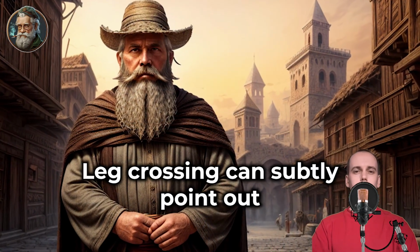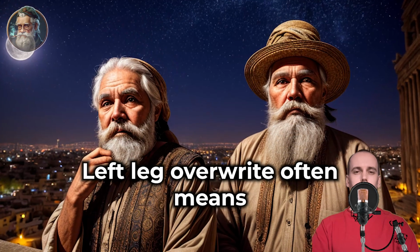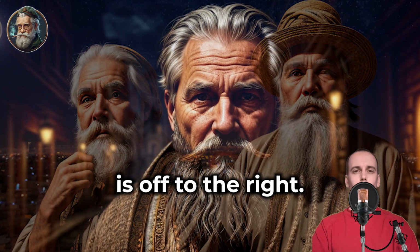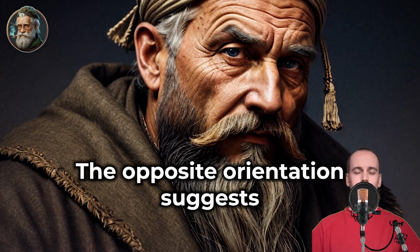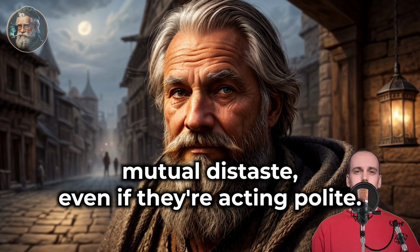Leg crossing can subtly point out the direction of an interesting object for them. Left leg over right often means whatever they're curious about is off to the right. If a man and woman are sitting with their legs angled toward each other, there's a good chance they're digging each other. The opposite orientation suggests mutual distaste, even if they're acting polite.